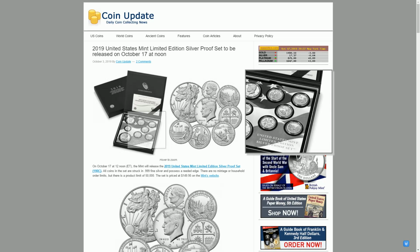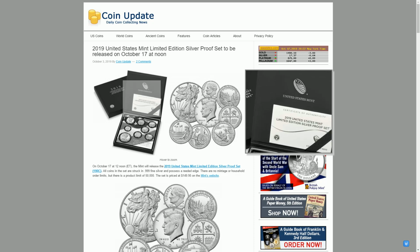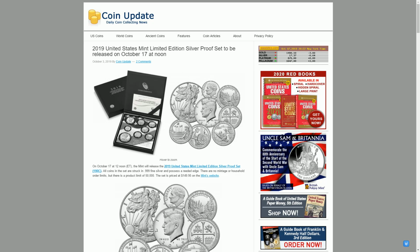From the dime to the silver eagle, making it a very unique offering. Now, next year it will no longer be unique, but who knows? They may not make this set next year. We'll see. The coins are no bargain as a bullion play. I mean, the set sells for $149.95 and contains approximately 2.5 ounces of silver.